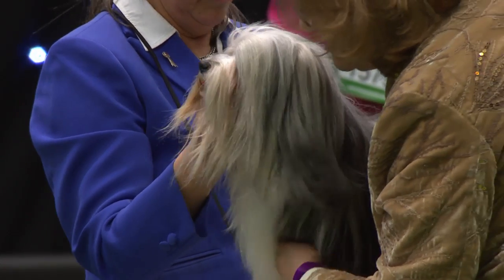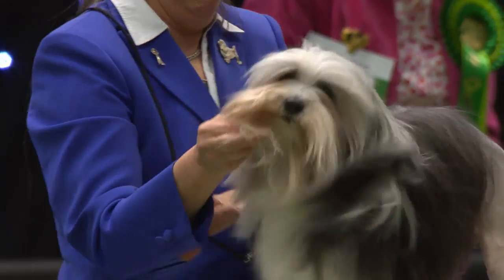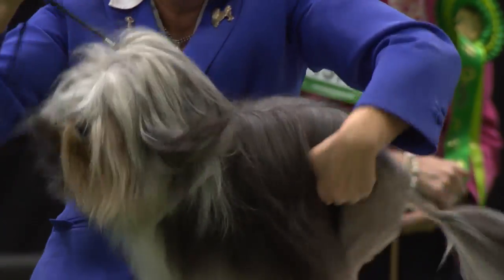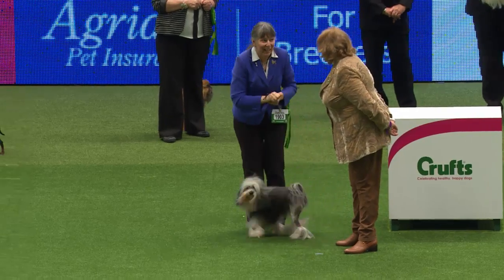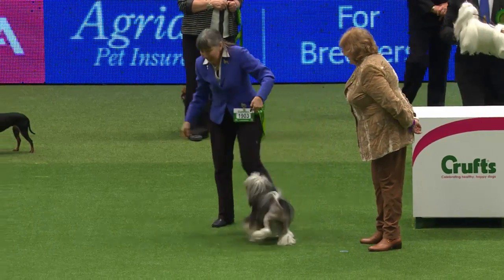Now, it's thought the breed came from medieval France and developed in Germany, the Lowchen, or little lion dog. Very agile, it can stand up to 13 inches high, so it's one of the tallest of the toy dogs.